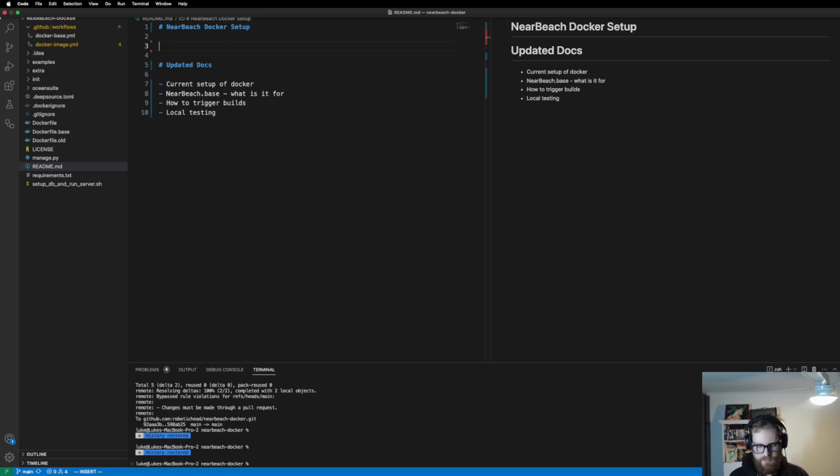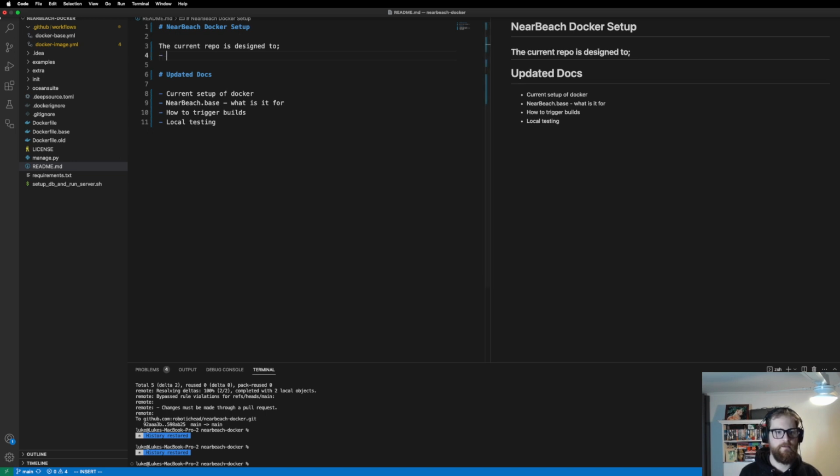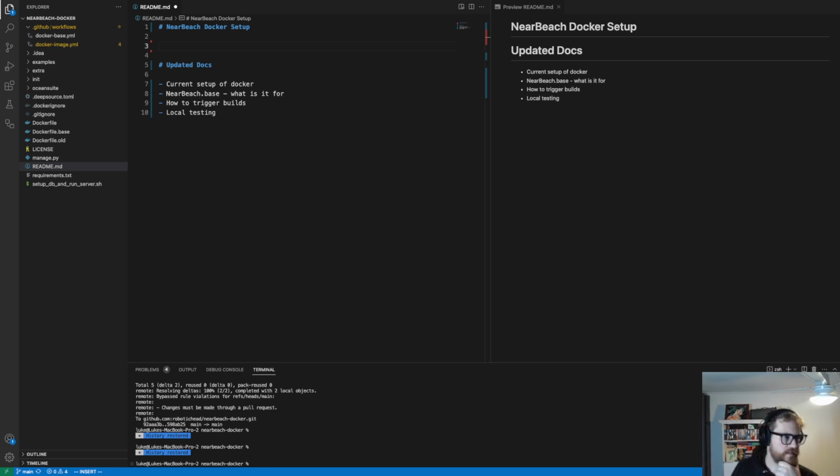So I want to describe what this particular repo does. The current repo is designed to automatically build and deploy to, okay. My writing skills are just terrible. I've got to think about this carefully.